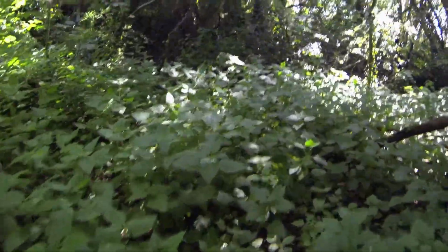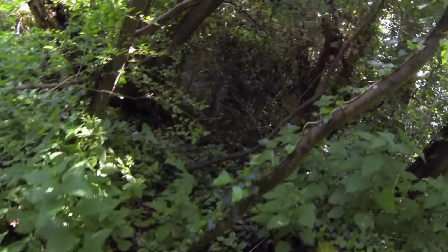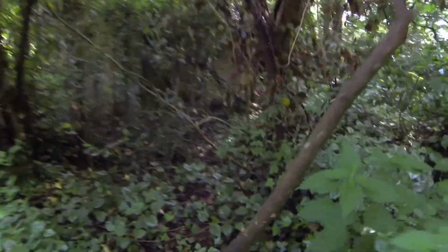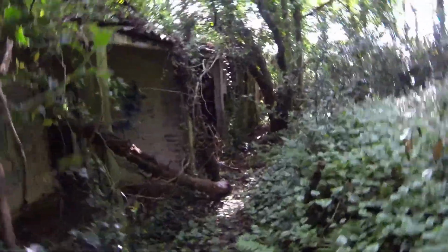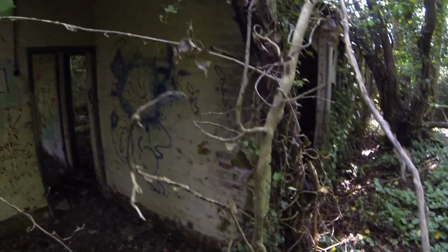Through the stinging nettles. Now, I believe these army buildings, because of their construction, I'll show you in a minute. Keep the camera steady. Okay.